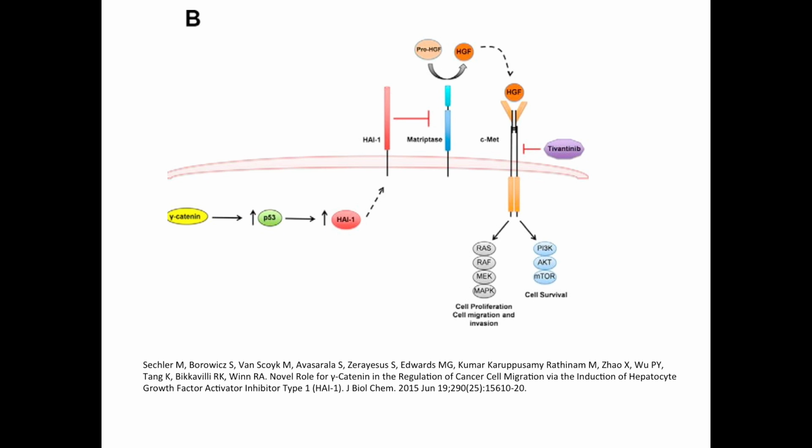So this was my work in lung cancer. And again, we published this. He now has a mechanism. Now he is looking at this as a potential therapy for advanced lung cancer metastasis.